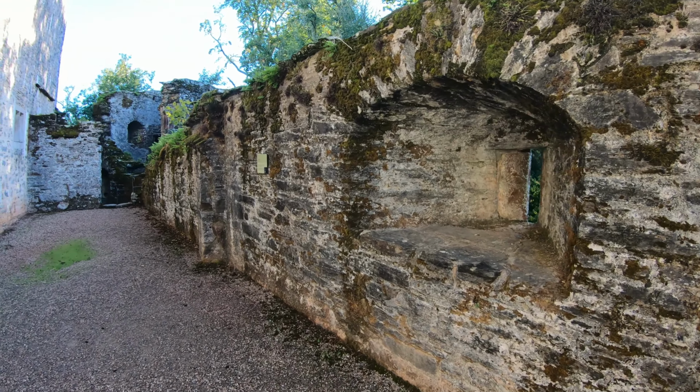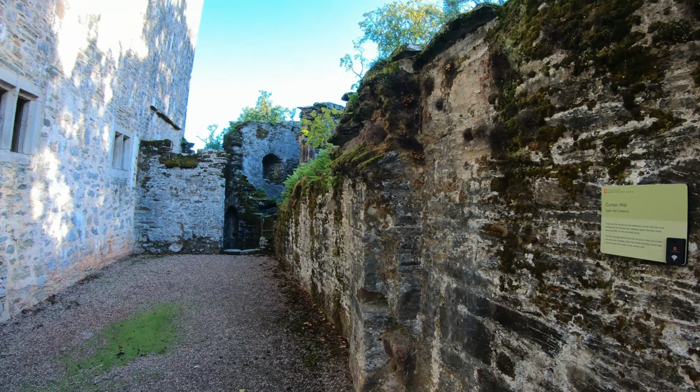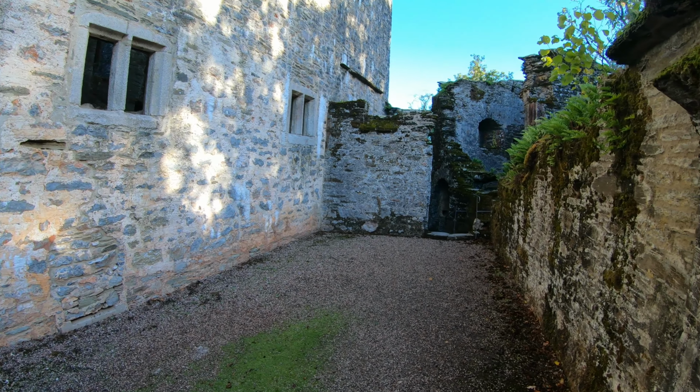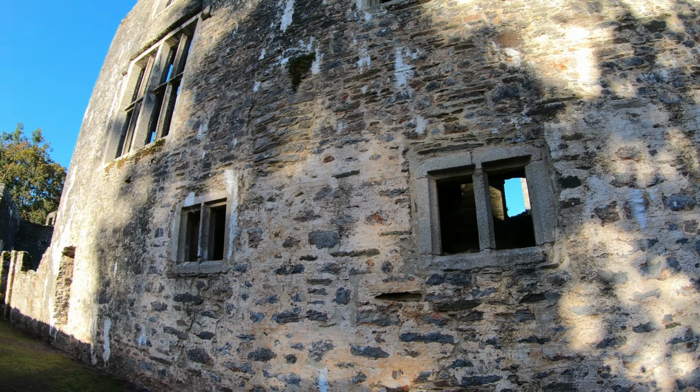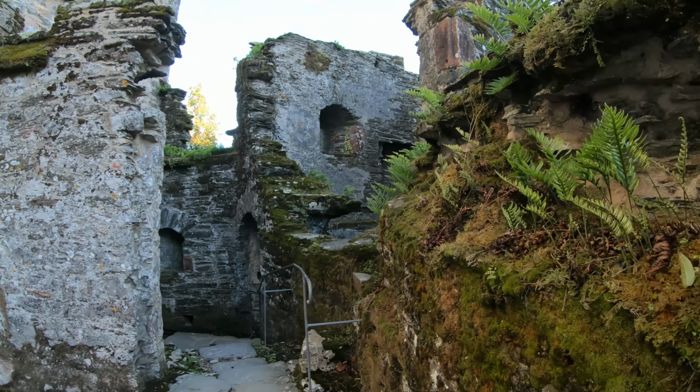Just ahead of us, on the right, is said to be the most haunted part of the castle. This was St. Margaret's Tower. The story follows that Margaret Pomeroy, who was the sister of Eleanor Pomeroy, was locked inside the basement below by her sister after discovering that they were both in love with the same man, and that she was jealous of her sibling's beauty.